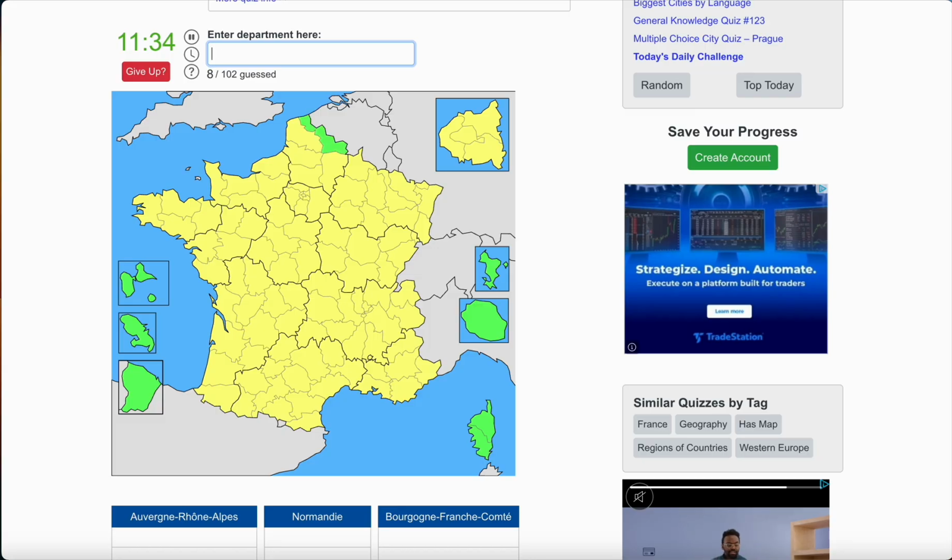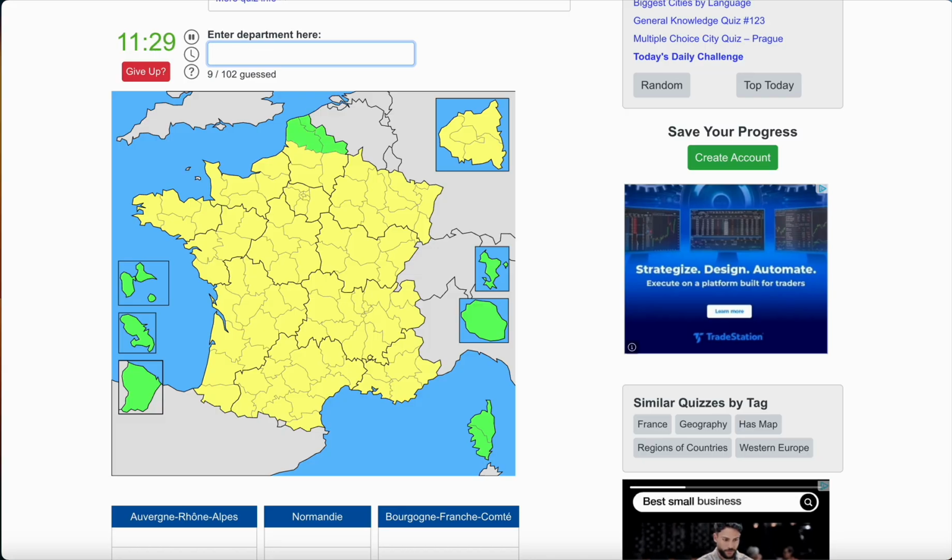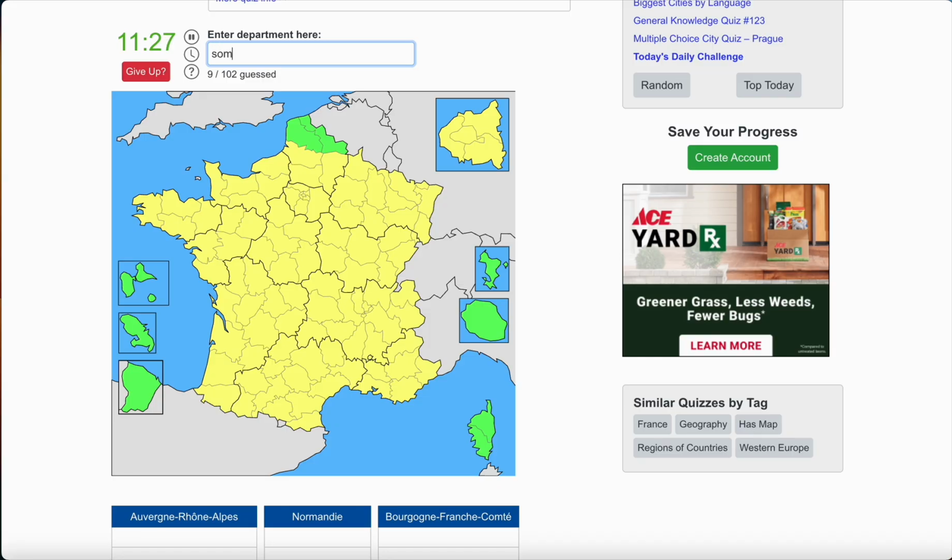So let's go. Nord, Pas-de-Calais, also the French name for the Strait of Dover. Let's get Somme, not going to pronounce this one, and I'm not going to pronounce this one either.